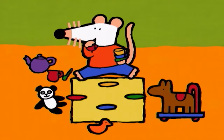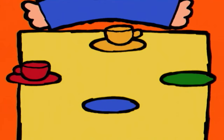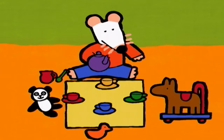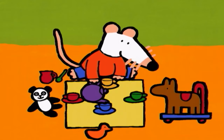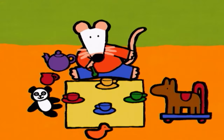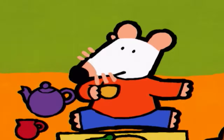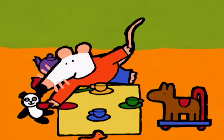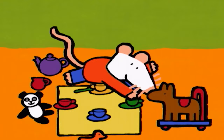Now, a red cup for Panda, and a yellow cup for... Oh, the yellow cup is for Maisy. That's right. The blue cup for Duck, and the green cup is for Push Horse. Now for some tea. Is it too hot? Drink up, Panda. Drink up, Push Horse.